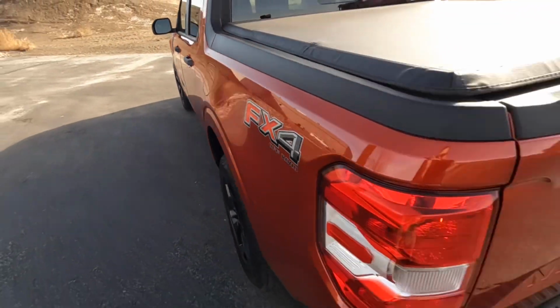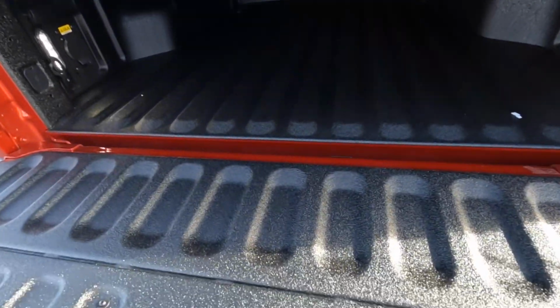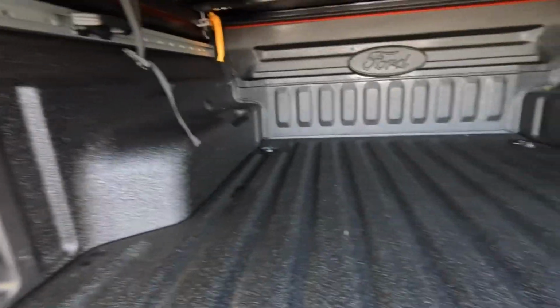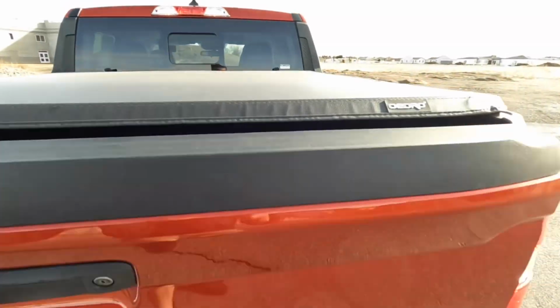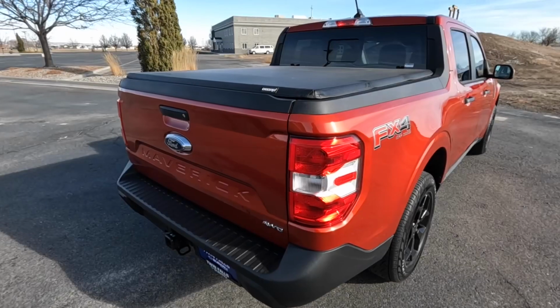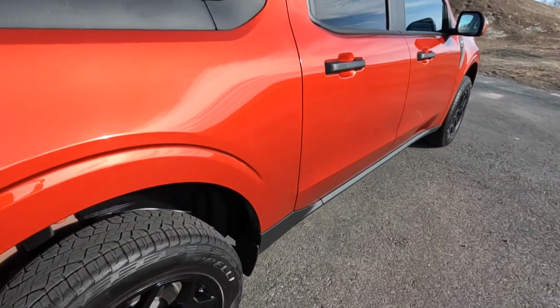Going around to the bed, no power options back here. It just drops, but it is lined. You have a legit 120 volt outlet in the back, LED lighting, and a few tie downs throughout. These are pretty capable little trucks, especially with the payload of what they are, of around 1,500 pounds. Those black wheels do look very good.